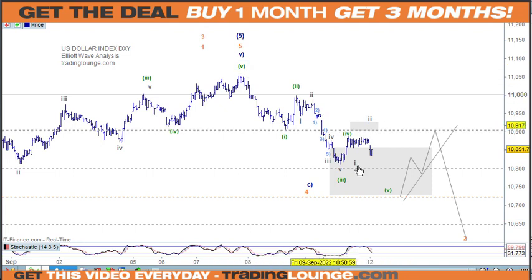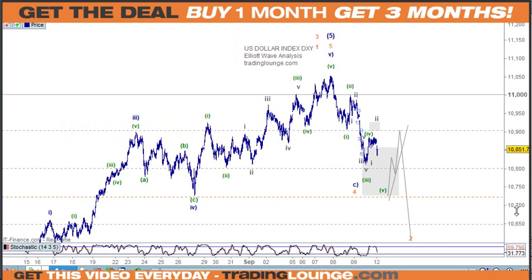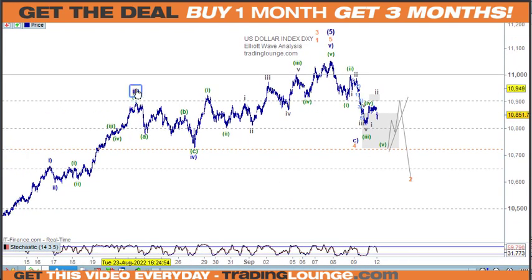I don't know if we've got an impulse wave here. It could be 1, 2, 3, 4, 5, or it could be 1 and 2 and 1 here and 2 here too. There are a few options here, but I can't call that top in just yet. I just wanted to see how it played out. We were looking at wave 3 and 4 and 5 up here, and it's pulled down enough to overlap all of that.